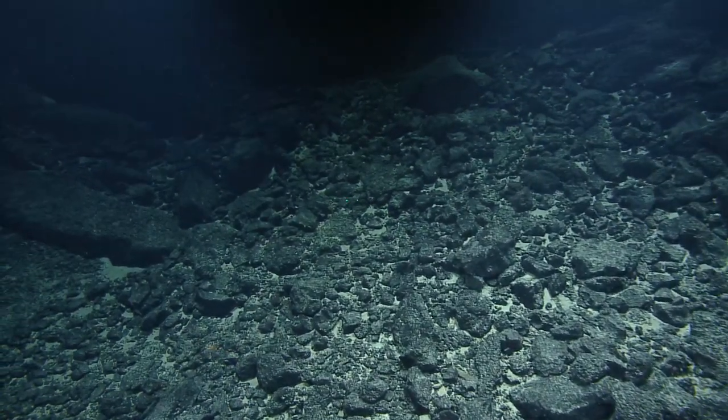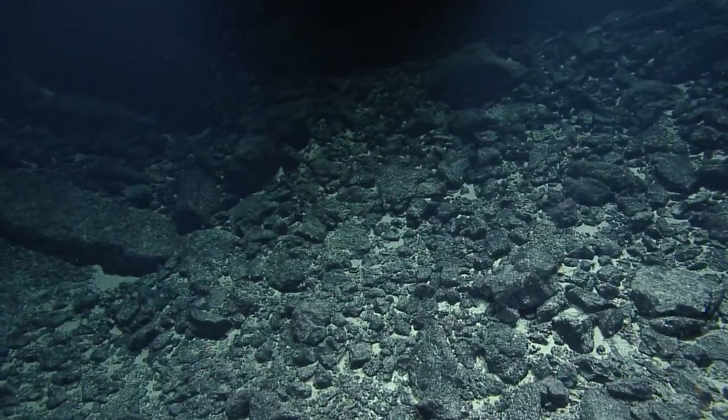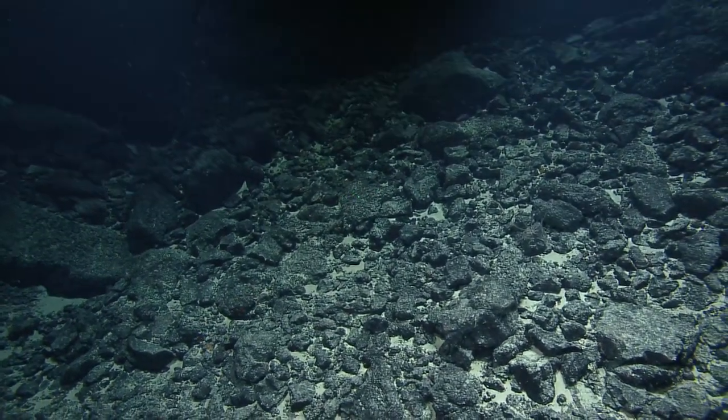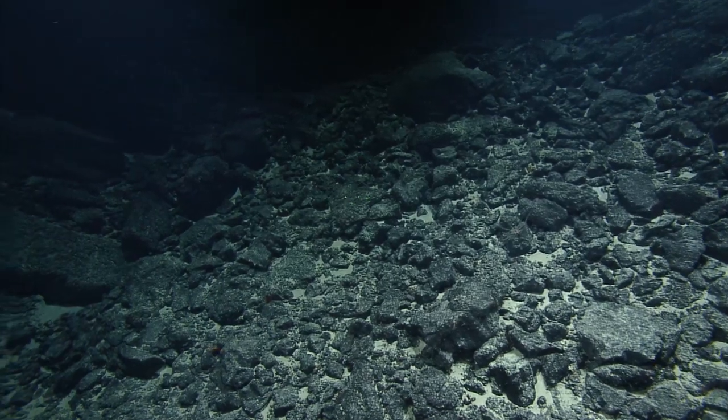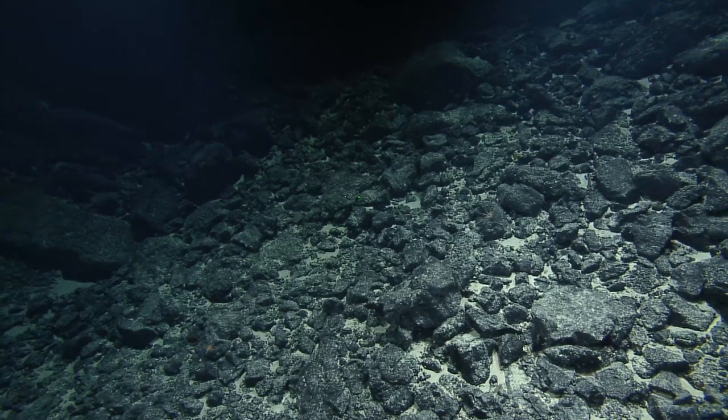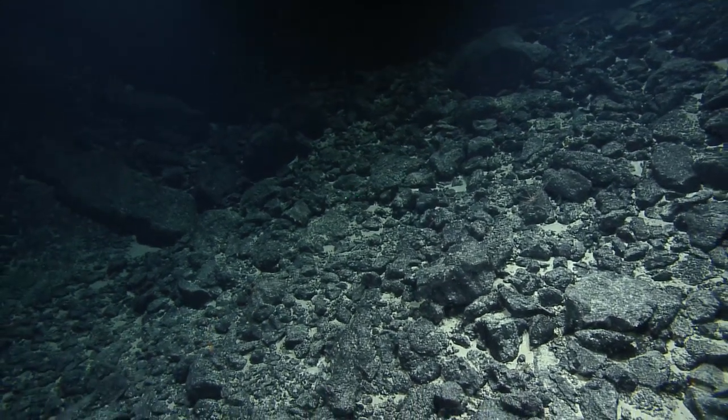I'm giving you as much slack as I can. We're really stretched out. What's the boat doing at the moment? Nothing at the moment. I'm about to call in a move.